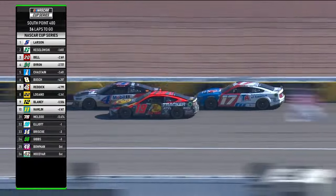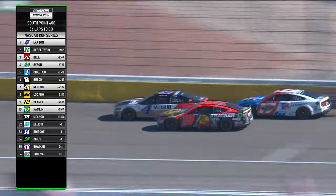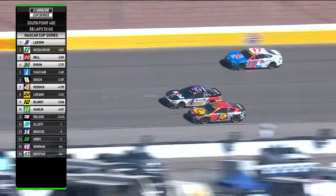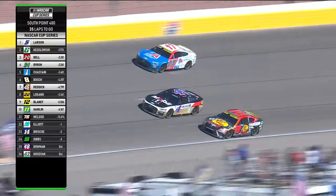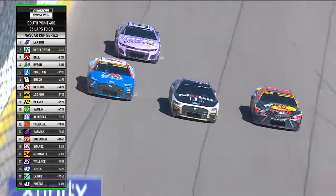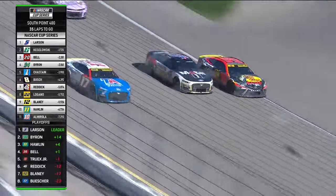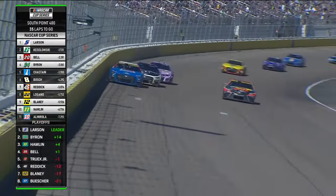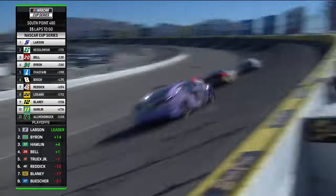As we see Martin Truex Jr. still trying to get by the 4. The 4 is going to get a little shove there from the 17 of Buescher. Doesn't help, though, as Buescher's going to go the high line while these two are battling side by side. Buescher comes in, and he might do a 2-for-1. Great job right there by Tim Fito with a spot on the 4 car, letting Kevin know there's a guy coming on the outside.